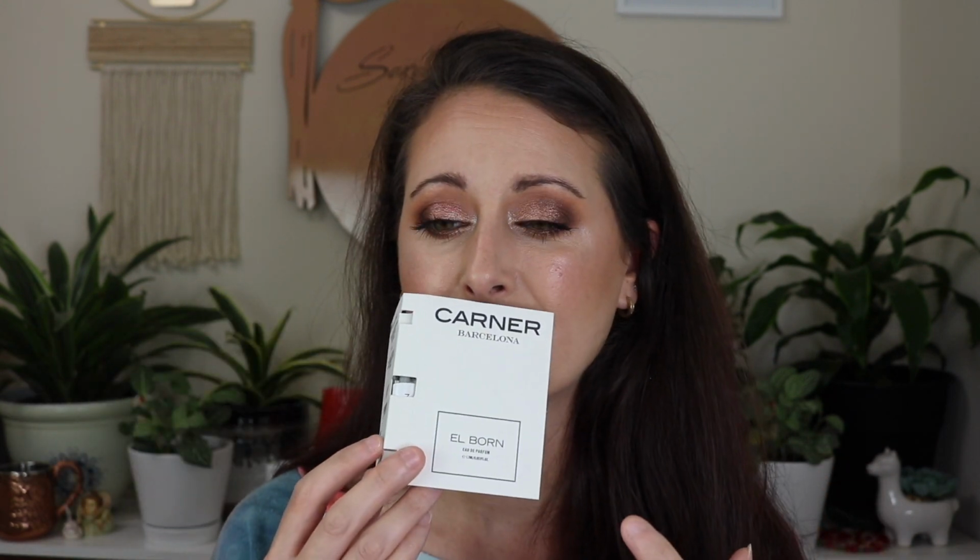This has got a balsamic quality to it. This has got a ton of vanilla in it as well. So this is a beautiful, sweet, syrupy, rich, just gorgeous fragrance. Again, everything that I love in a perfume. Yeah, I absolutely need to have a full bottle of this.